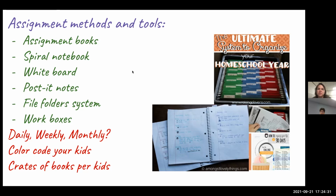So assignment books, like a traditional assignment book, you or your child write down what they're supposed to be doing. Spiral notebooks were all the rage, I want to say like 5 years ago. Everybody on the internet was saying, get a 10-cent spiral notebook and just every day write down what your kid needs to do for the day. And BeckiJo said that actually worked really well for her family because it's inexpensive and simple and highly changeable depending on, go ahead, sorry.